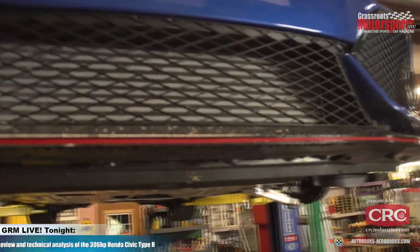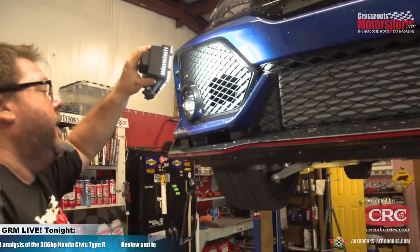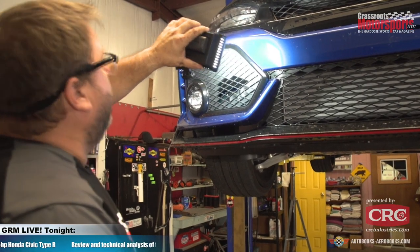Yes, I did actually go to grab a stool because the car is up too high for me at this point. Don't see an oil cooler back there. Doesn't mean there isn't one. We'll look around a little bit more for it. But yeah, that is the horn right there.